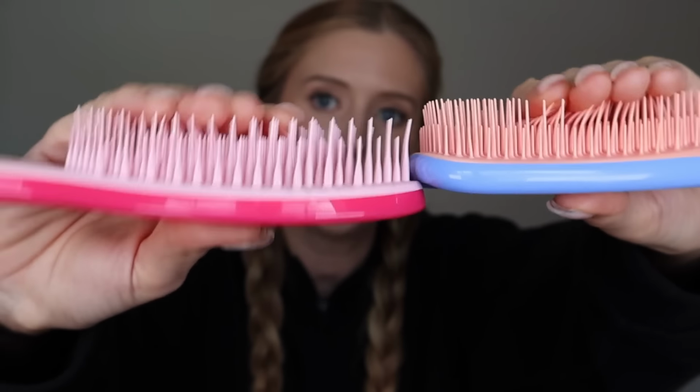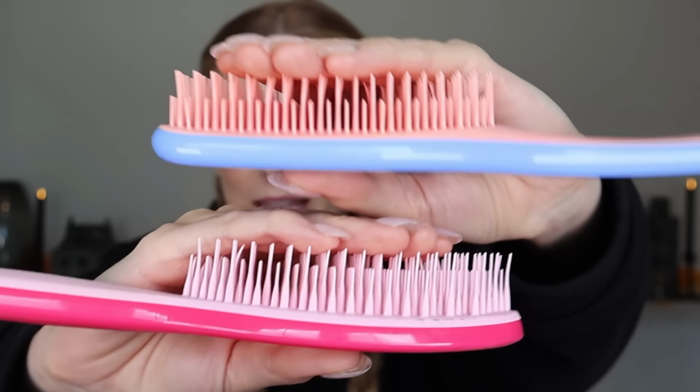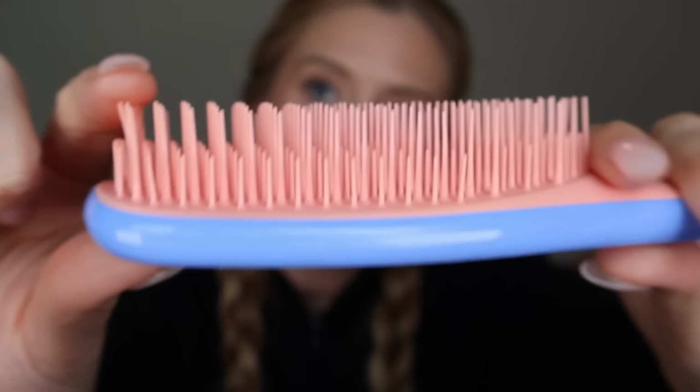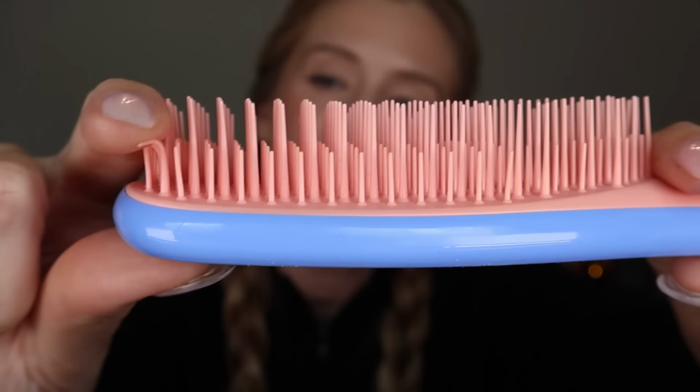Like, there's a clear difference. You can even see in how much I can squish these down. Here, I'll go like this. Check it. However, I still have the same issue with these where they bend a lot at the top, but not at all at the base.